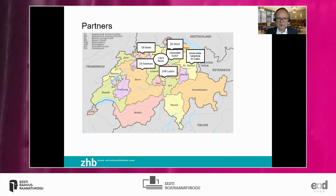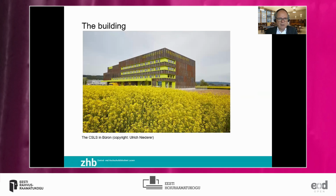And we found 5 institutions: the Zurich Central Library, Zurich University Library, Basel and St. Gall University Libraries, the Cantonal Library Zentralbibliothek Solothurn, and ourselves, Zentral- und Hochschulbibliothek Luzern. You can see here an impression of the finished building in spring. So you see that even the surrounding farmers planted their crops according to the colors of our building.